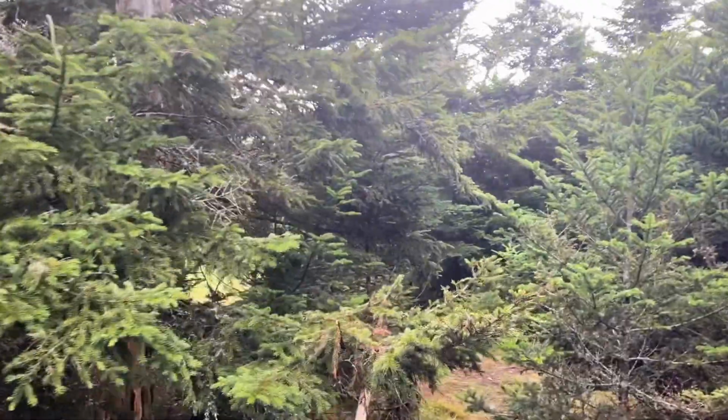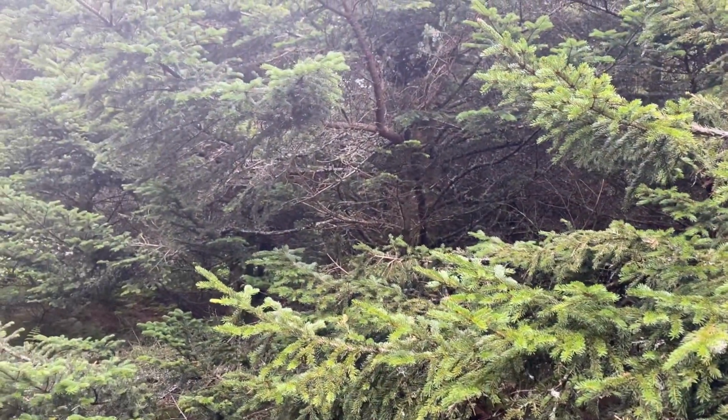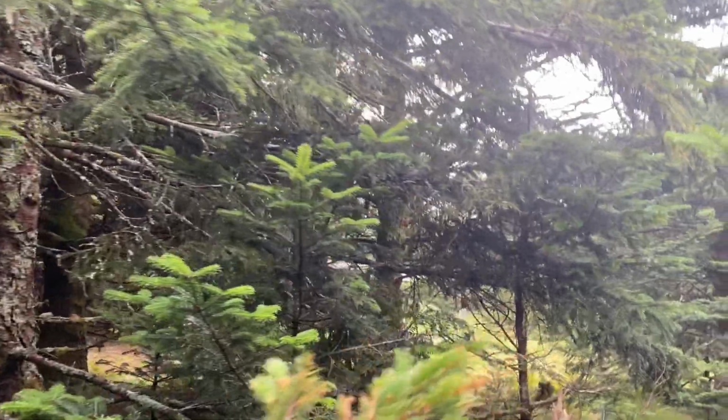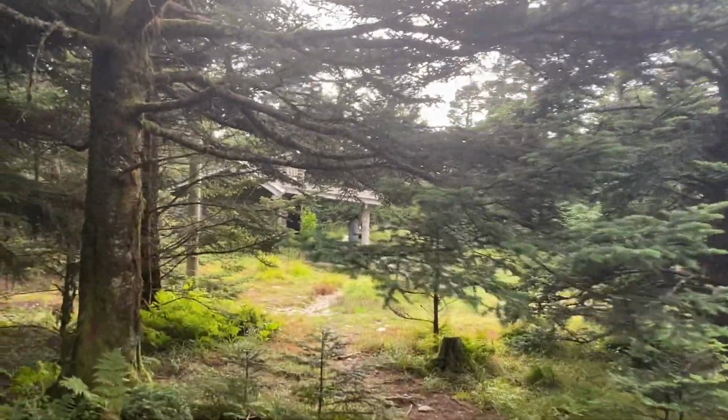There's the shelter. Right through there. It's just me, Lee. I'm gonna get her in the shelter. It's just me, Lee, and a man and his wife and 2 kids got the shelter tonight, so pretty cool. There it is.